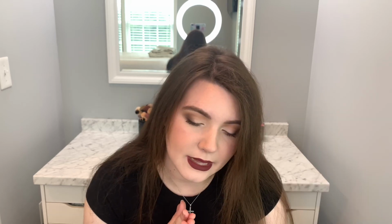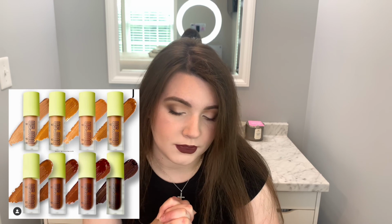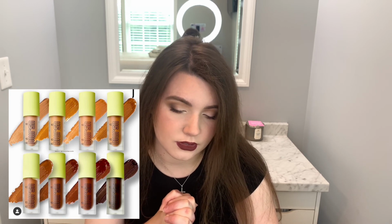But yeah. And then this might be the last thing that we talk about, is the Made by Mitchell liquid formula bronzers. Okay. So they do have blushes, which you can get on Beauty Bay and on his website, and I think that's it. I could be wrong. I actually would try these out.